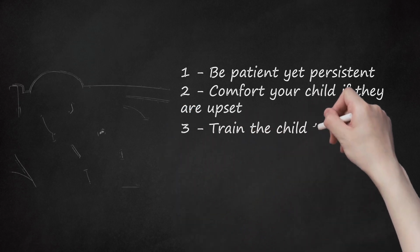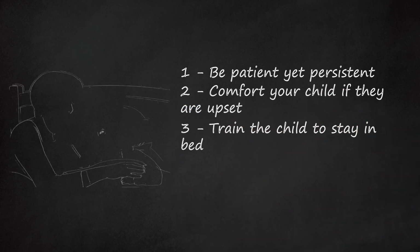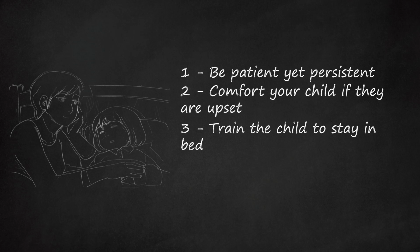3. Train the child to stay in bed. If the child is afraid of separation and keeps hopping into bed to come visit you, you'll have to train them to stay in bed till they fall asleep. This may require you lying down beside the child for the first few nights until they fall asleep. However, it's important that you don't make a habit of this, as it can become very inconvenient over time.